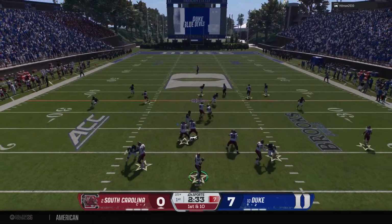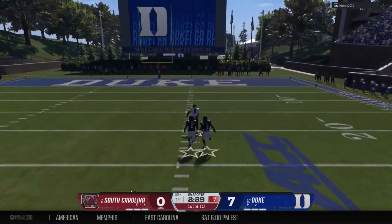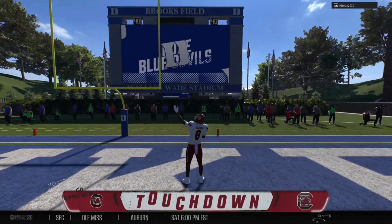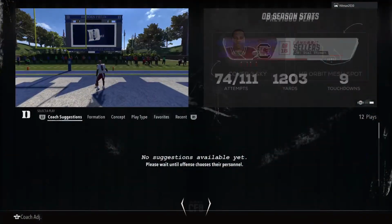Dropping back, it's Sellers. Looking deep on the very first play. Got a man. Catch made. Big play. Touchdown, South Carolina. He wins the foot race to the end zone.